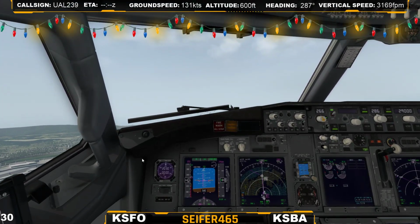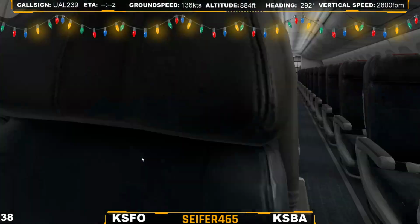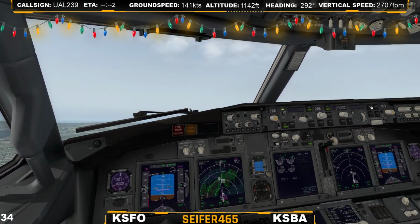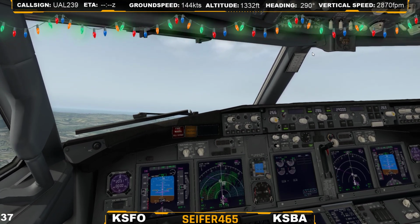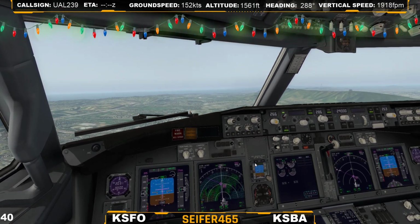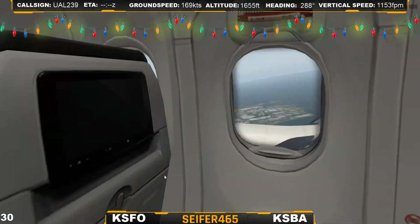Forgot to start the clock down at the end of the runway. I thought I clicked it. Must have not. Getting out of here pretty quick. We're really light today. We're just going down to Santa Barbara, so we shouldn't be too heavy. I can flip on the autopilot. Flap 5. Flap 1.